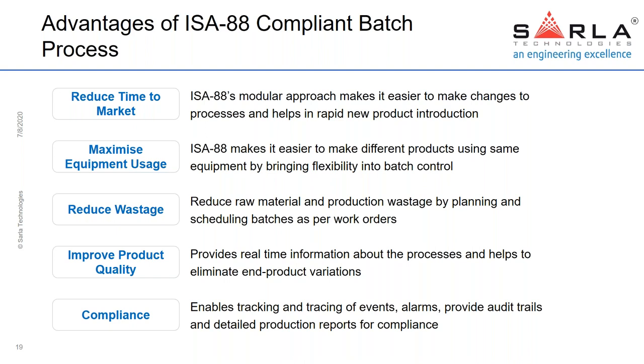So asset management also becomes much easier. It maximizes the efficiency of the plant equipment usage, because now you know exactly which of your equipment is available, which is on hold. Equipment sharing is a very important concept in SCADA, and that basically increases the uptime of that equipment to be used in the production. It reduces the wastage and improves the product quality, and of course the compliance. So these are some of the other benefits that we see largely of SCADA.